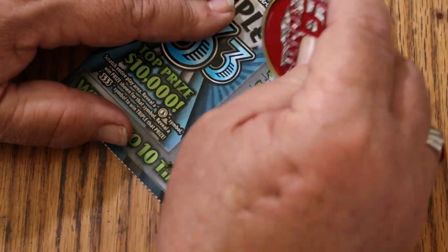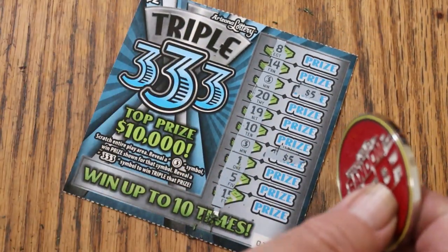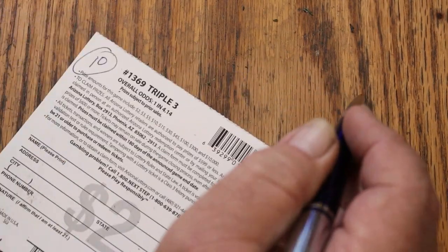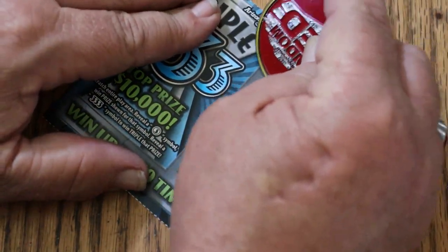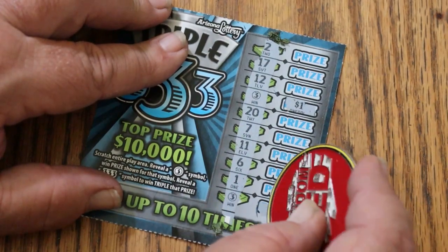All right, got a couple going here. What about this one? 5, 10, okay. $10 odds are 50 to 1, which means on average, with these 50 tickets, that might be the only one of them. But you just don't know how this works. Low boys are very volatile, and we have a back-to-back. All right, here we go again. 1, 2.